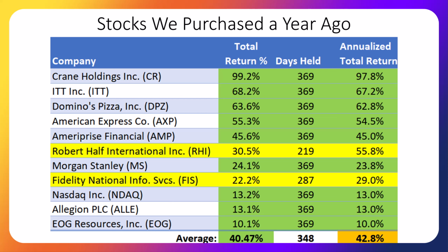The average return of the 10 stocks we bought a year ago is 40%, despite 2 stocks not being held the full year. The annualized return for all 10 stocks is 42.8%. Crazy high. Again, don't expect that to continue in the future. Obviously, our purchases won't continue this high rate of return, but it's a nice start for the portfolio.